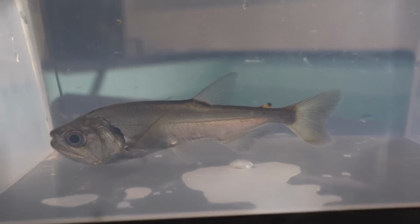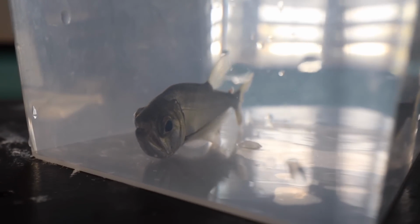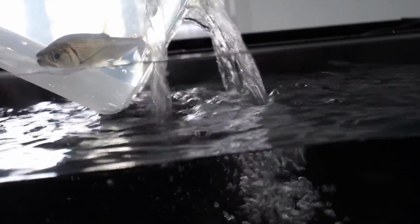I'm gonna get him right out of that bag and right inside of this fish tank. And that is our little vampire fish, you guys. Crazy front teeth on him, but I don't wanna stress him out at all. So I'm gonna get him right inside of that fish tank. Fish tank's now been running for a little bit. Those teeth on this fish are insane, everybody.